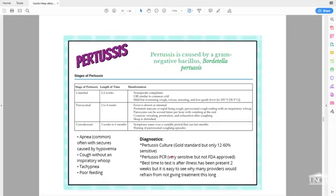Okay. So, diagnostics. The gold standard is for you to do a culture. A PCR is very sensitive, but it's really not FDA approved. So if you really think a child has pertussis, you're going to start them on treatment, and then you're going to do the pertussis culture, and that's just a swab. The best time to test is after the illness has been present for at least 2 weeks. But it's easy to see why many providers would refrain from withholding treatment for this long.